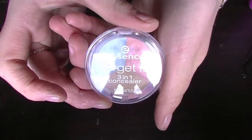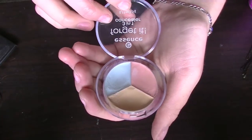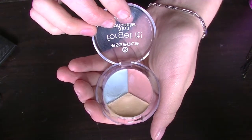Now when I say concealer colours, a lot of people think that concealers are just a lighter shade of your foundation that you can use to cover up, and that is perfectly fine, but concealer also comes in a whole range of colours that go from pinks to greens. My favourite concealer palette at the moment is this one by Essence, and it's a 3-in-1, so you get a green, a pink and a neutral tanned colour tone.